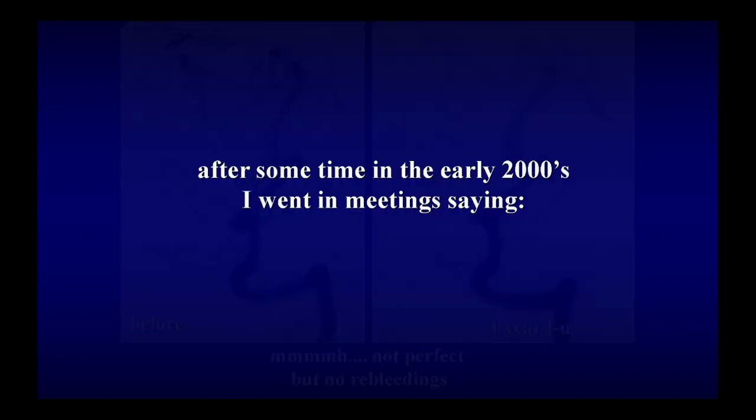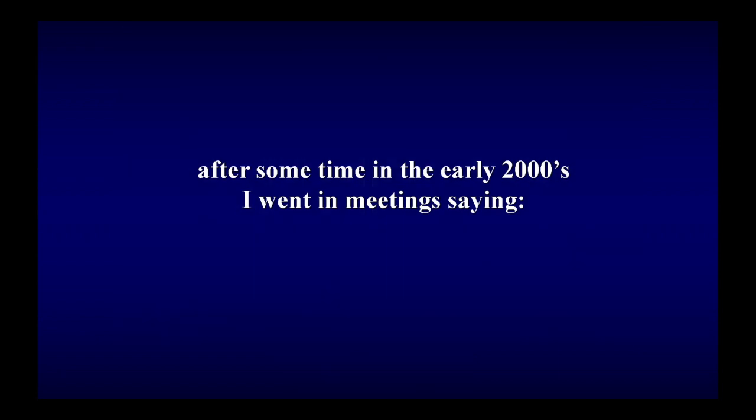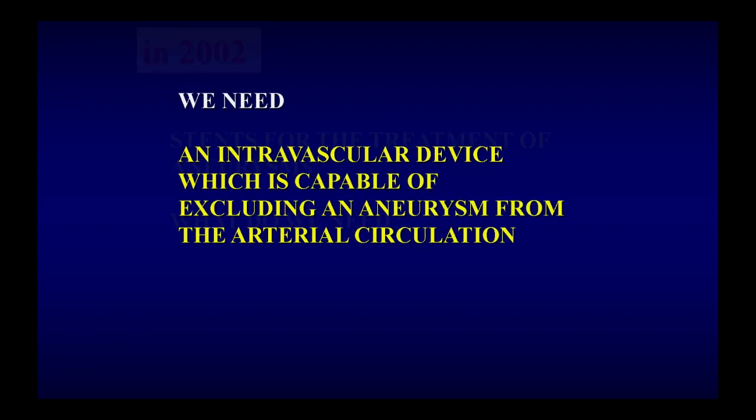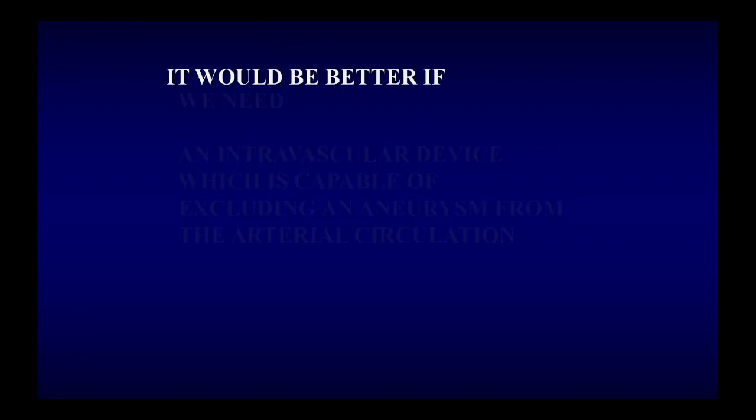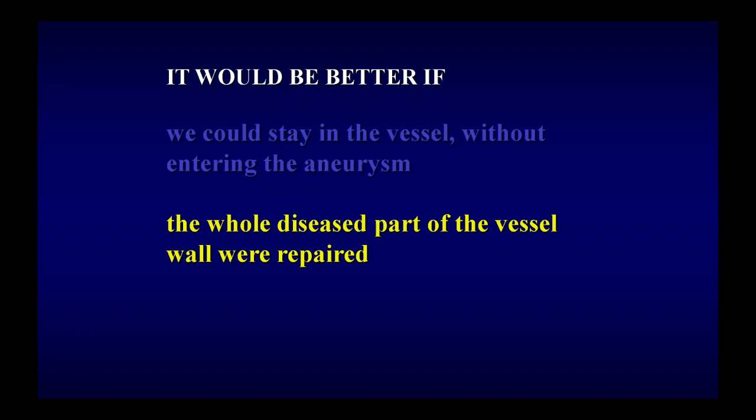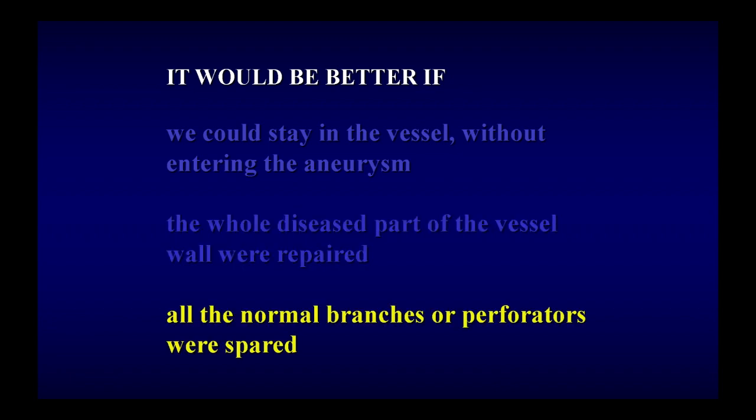So in the early 2000s, I went around to meetings saying, well, we need stents for the treatment of aneurysm. And what do we need? We need an intravascular device which is capable of excluding an aneurysm from the arterial circulation. It would be better if this device could stay in the vessel without entering the aneurysm, so we don't risk the rupture of the aneurysm because we stay in the vessel. The whole diseased part of the vessel wall would be repaired, and all the normal branches or perforators would be spared. So these were the desires we had.